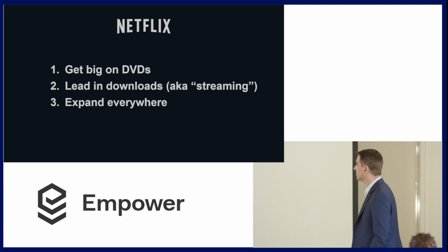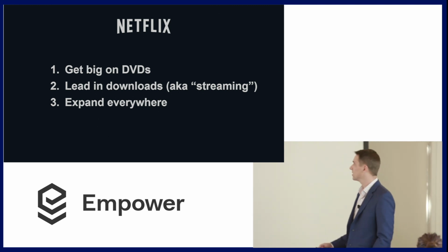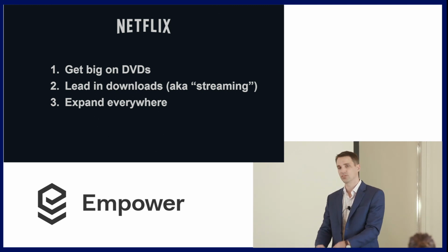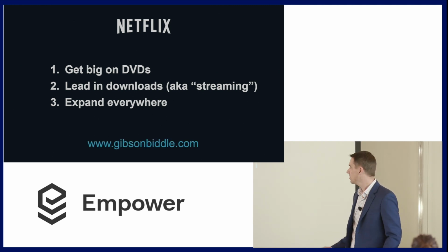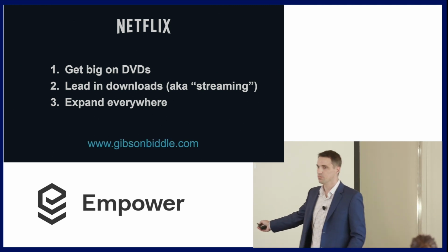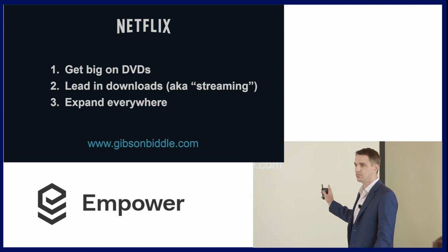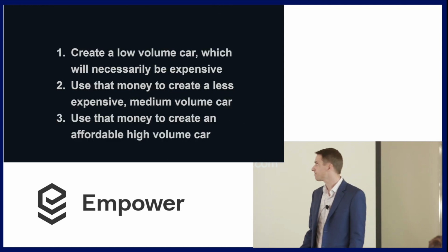Netflix always wanted to get big on DVDs and then lead in downloads or streaming, which is where they landed, then expand everywhere, and then original content, and then something else, et cetera. But these were the first three things they were working on. Their former head of product, Gib Biddle, has tons of content on product strategy, some great talks. I would definitely recommend looking up some of his stuff if you want to dig deeper.